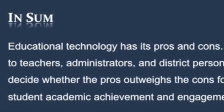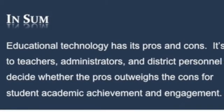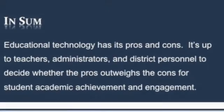Educational technology has its pros and cons. It's up to the teachers, administrators, and district personnel to decide whether the pros outweigh the cons for students' academic achievement and engagement.